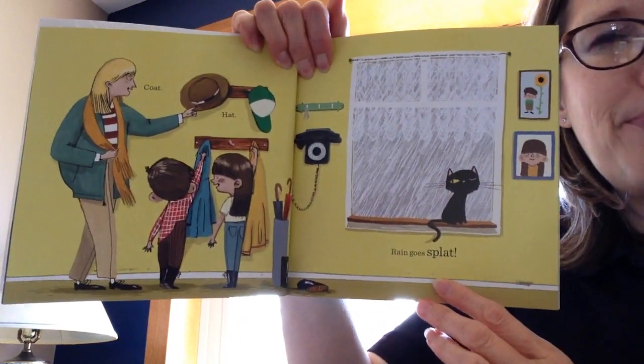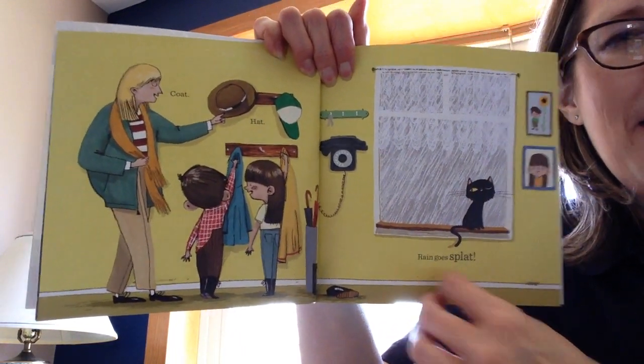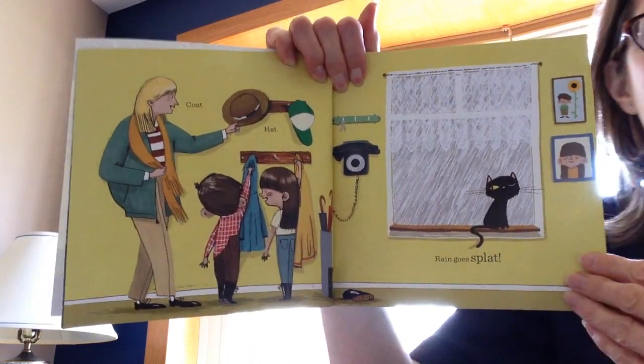rain goes splat. They made it inside, didn't they?